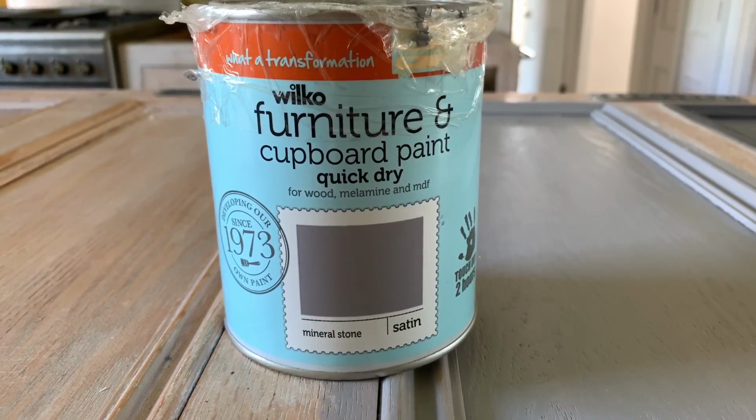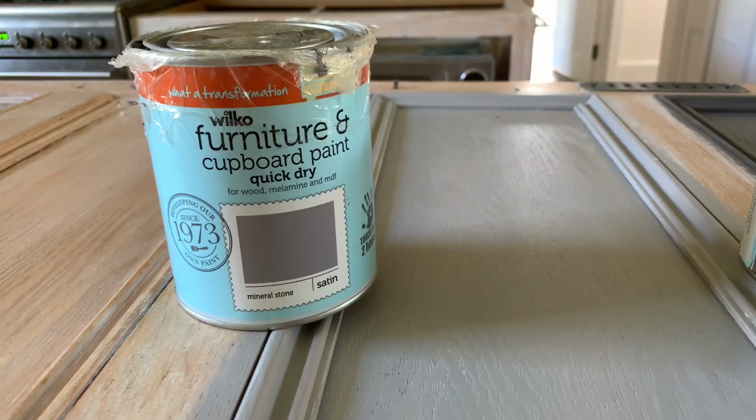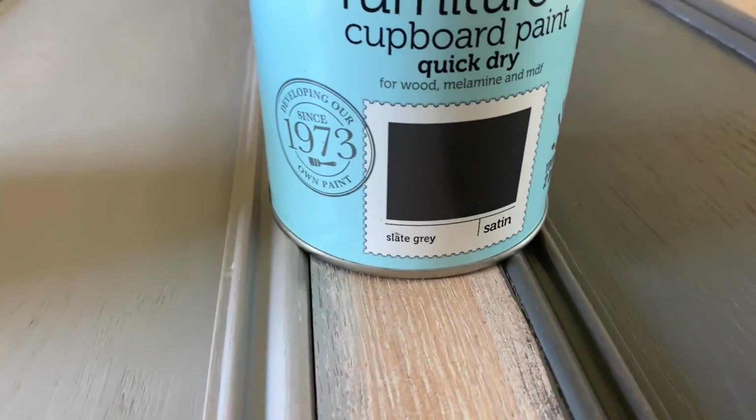In case you were wondering what the paint was, this one is mineral stone satin Wilko furniture cupboard paint, and over here is the slate grey.